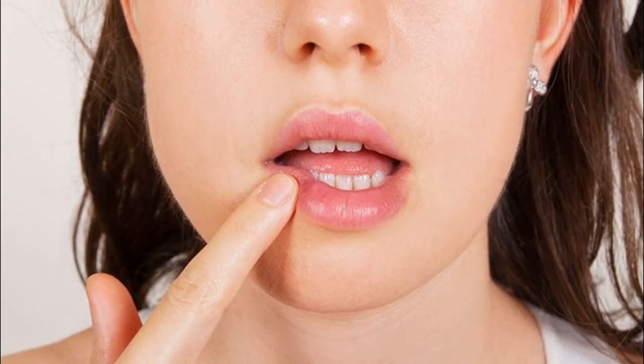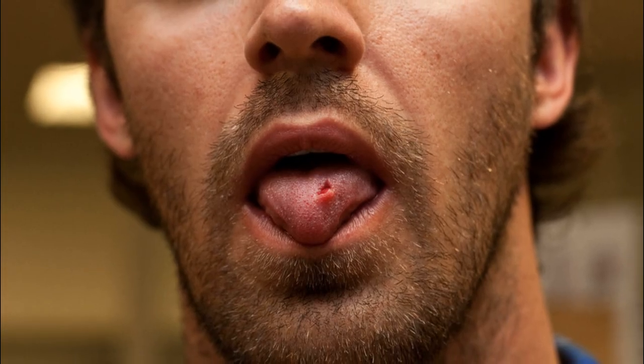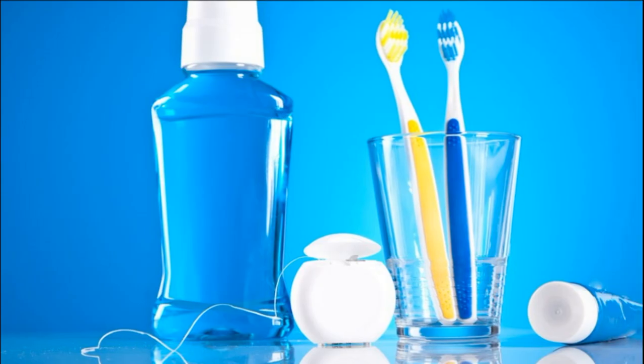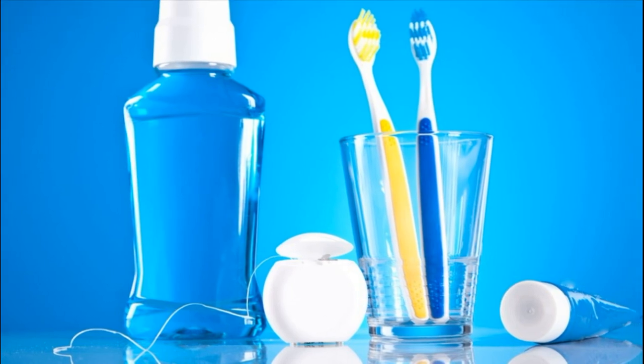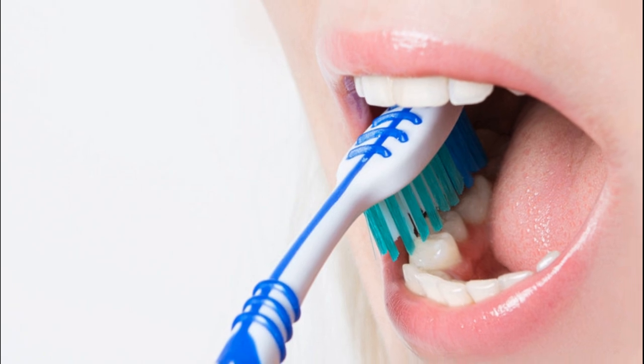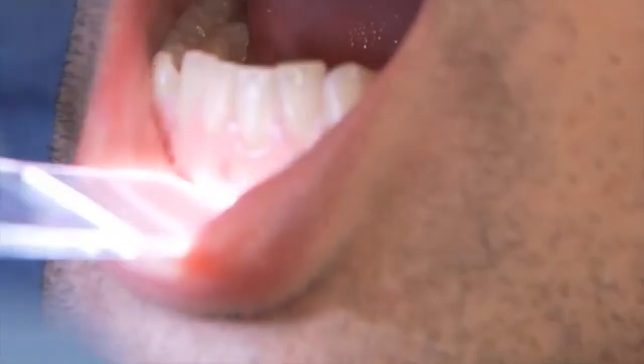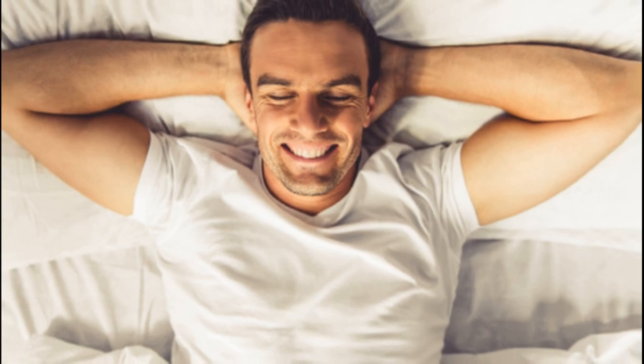Second is being more cautious on your chewing. Mouth ulcers usually start from small cuts when you accidentally bite your cheek or tongue. Ouch! Last thing is maintaining good oral hygiene. Using floss and mouthwash in addition to brushing your teeth 3 times a day will keep your mouth free from bacteria that triggers oral ulcers. Just try to avoid soft bristle toothbrushes and mouthwashes that contain sodium lauryl sulfate. Practicing this may not completely avoid mouth ulcers, but it will surely reduce its occurrence.